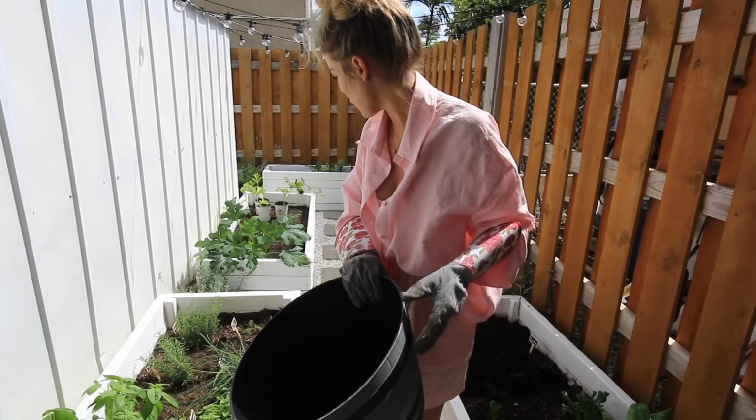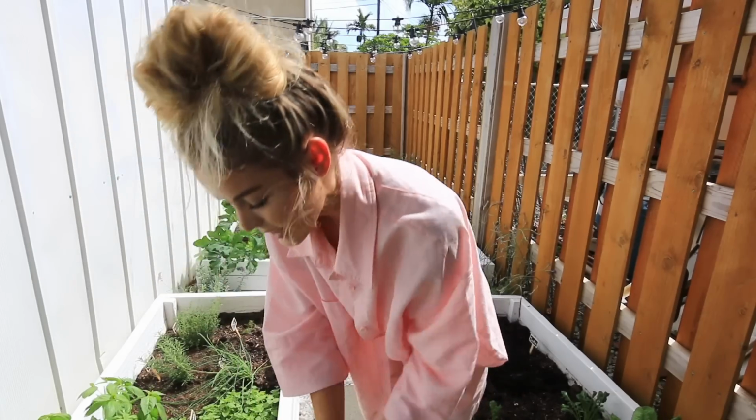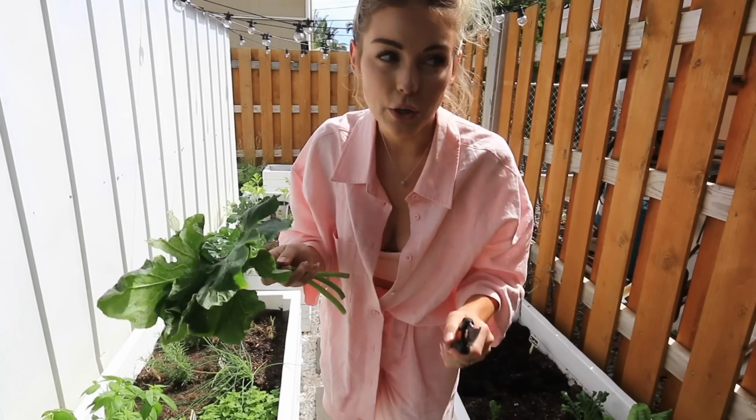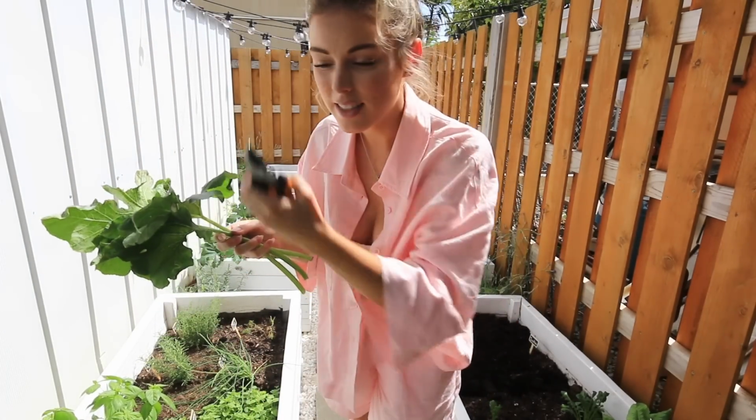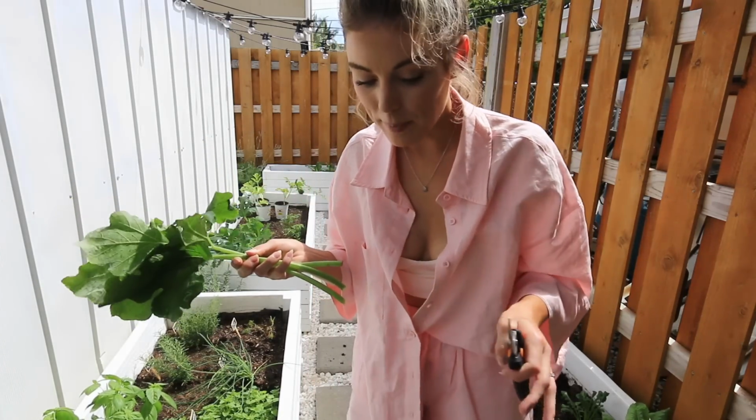Hopefully it likes its new home. It'll get a lot more sun. I definitely wish I had more room. I really, really like it. Oh, and the bugs here in Hawaii are no joke. I constantly have aphids and whiteflies and do my best, but it's real hard.